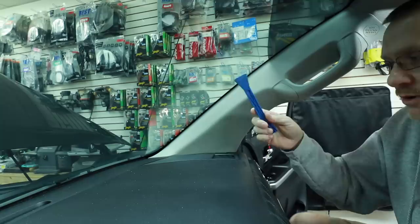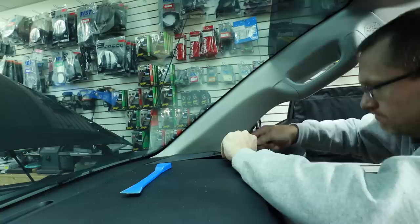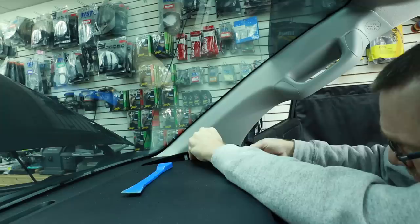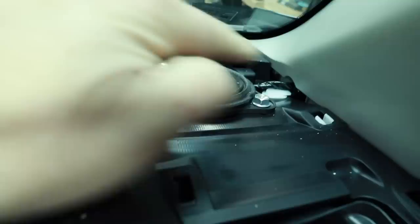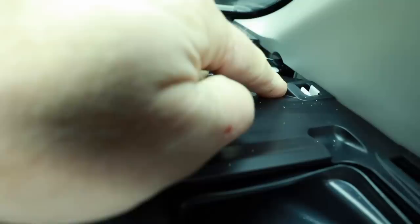For the dash, we wanna go ahead and remove this grill. To do that, we're gonna use our vinyl pry tool. Now there's just a couple clips along the side here. Now the grill hinges from the back, so it will lift up and then pull forward. It has these two little tabs right here. Once you get the grill off, there's two 10 millimeter bolts here and here that will allow you to remove the speaker. And then these clips here, they like to stick every now and then.